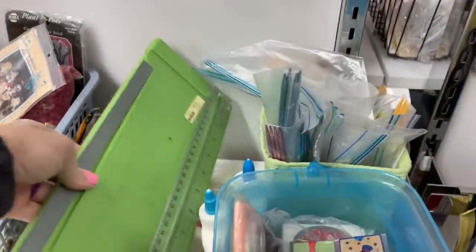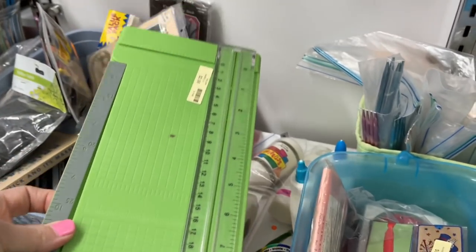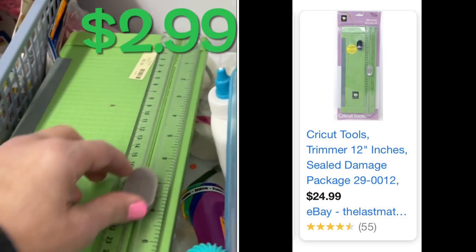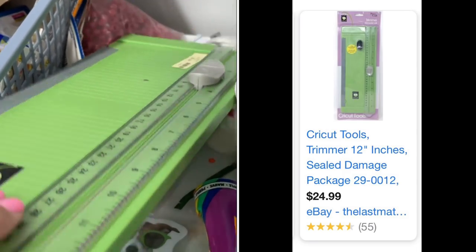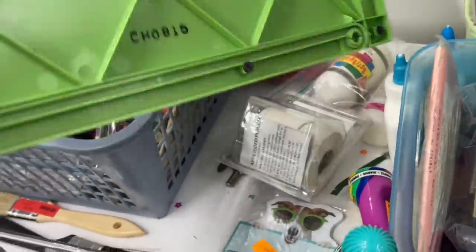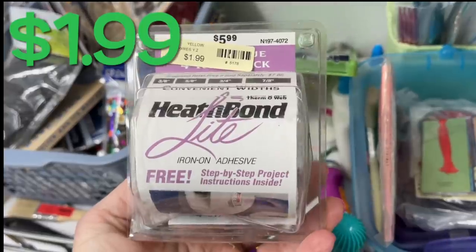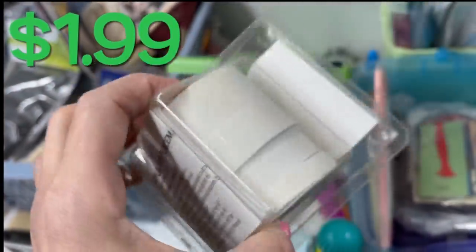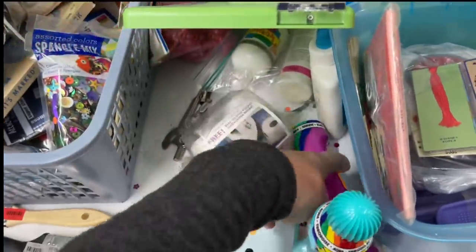The first thing to catch my eye today was this green tulle made by Cricut. Now, I'm not real familiar with it, but here they wanted $2.99, and online it said $24.99. It seems to be some type of a trimmer tool. Let me know down in the comments if you use Cricut. Now, I almost popped for this Heat and Bond light for $1.99. There were a bunch of rolls in it, but it honestly looked like they could have been old and dry rotted, so I left it behind.